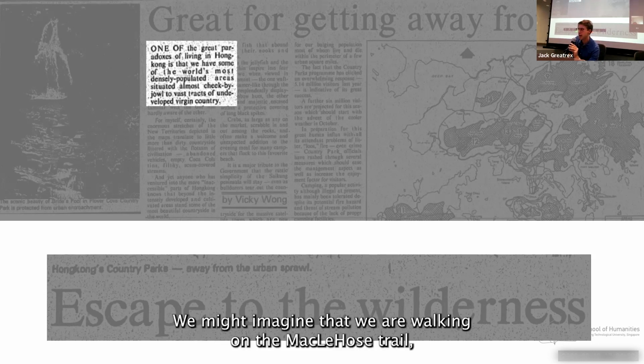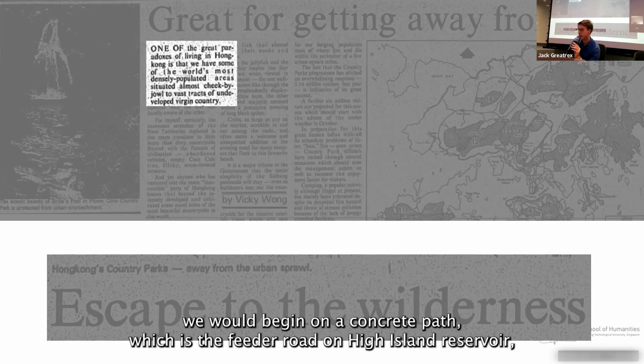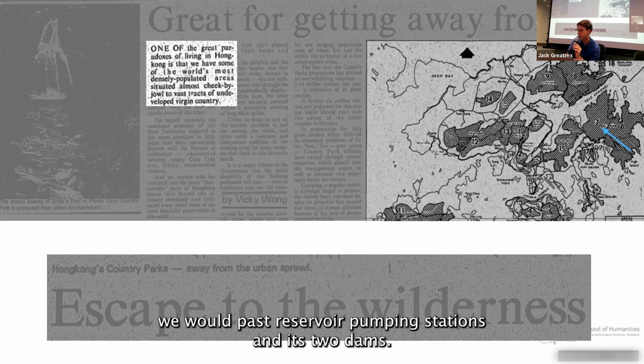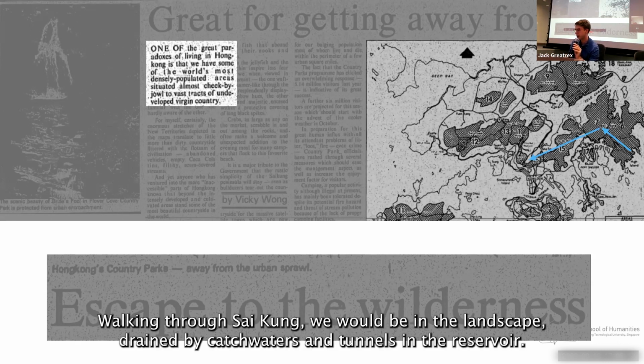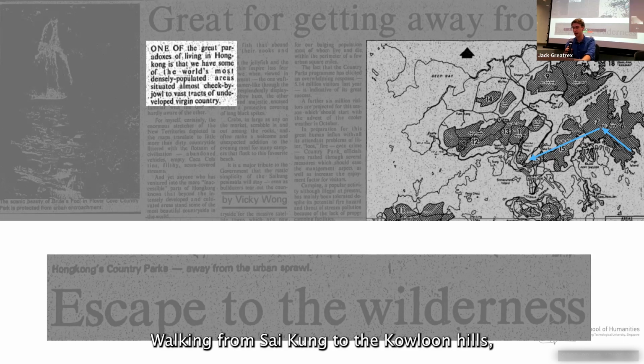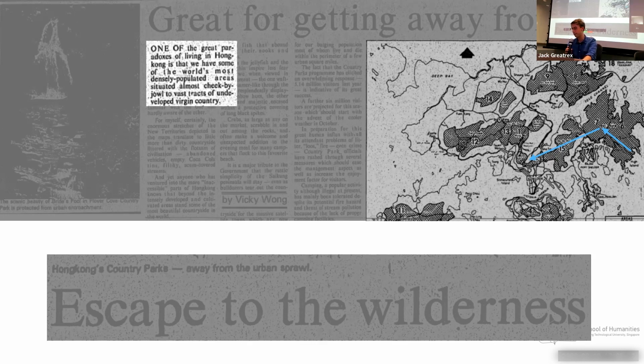We might imagine that we are walking the Maclehose Trail. We would begin on a concrete path, which is the feeder road to High Island Reservoir. We would pass the reservoir's pumping station and its two dams. Walking through Sai Kung, we would be in a landscape drained by catchwaters and tunnels to the reservoir. Walking from Sai Kung to the Kowloon Hills, we would follow the pipeline. We would follow its pipeline, walking above ground while it passed underneath our feet.